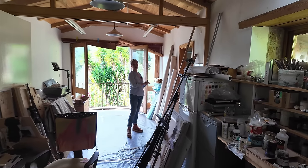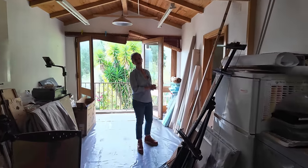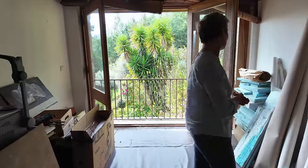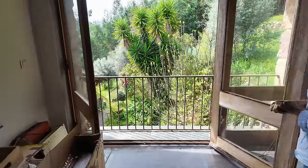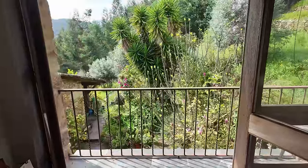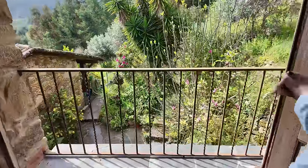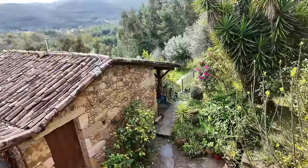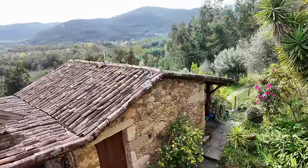I'm just going to point out there's four Velluxes in the roof, which just gives loads of natural light, and then you've got these incredible double doors at each end. I can't open that one because there's a big piece of artwork in front of it, but you've got this incredible Juliet balcony, and you can hear the river.